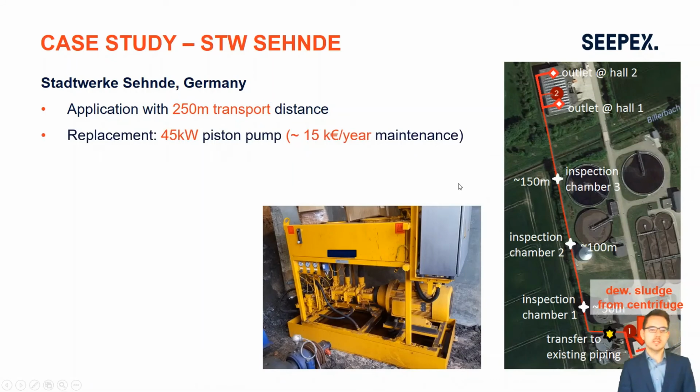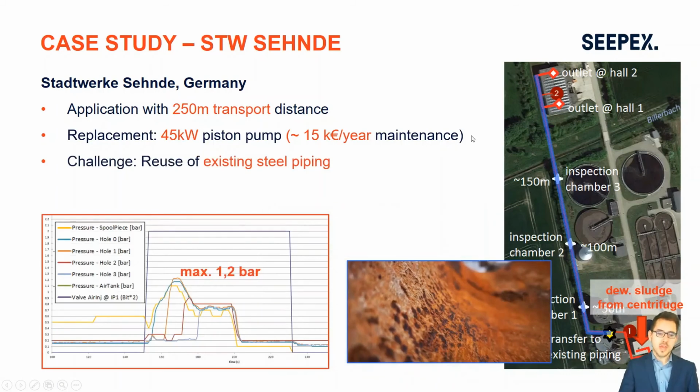The initial installation was a piston pump with 45 kilowatt that was replaced, and the customer's pain point in this position was really the high maintenance costs of this installation, which ranged around 15,000 euros per year. The challenge for this installation was that we had to reuse the existing steel pipework, and initially we did a camera inspection and the pipework looked quite well, so we decided to reuse it.